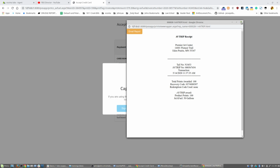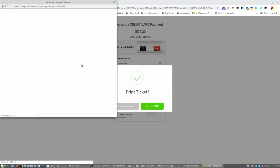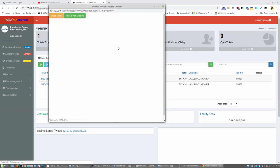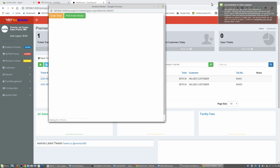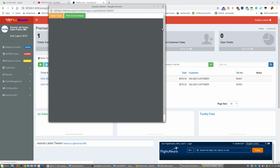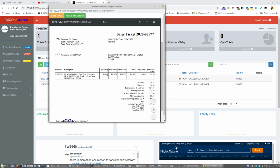So what we heard was customers claiming that that is not working. One more thing, we'll go ahead and print the invoice. We'll jump in and print this invoice quickly, and you will see that come up. Notice, per the requirement by the fuel vendor, we have removed any reference to the particular Avtrip transaction. And we have a full-on fuel receipt right here with the details on it.